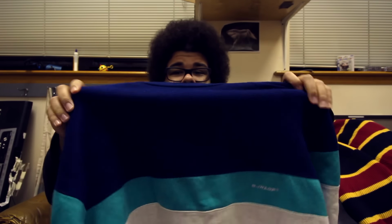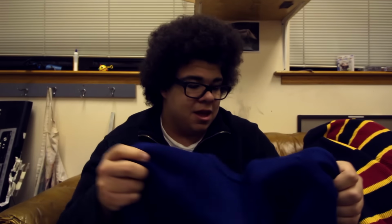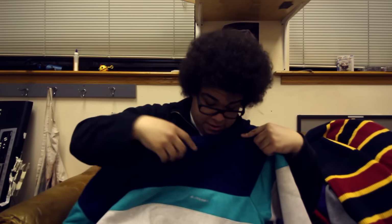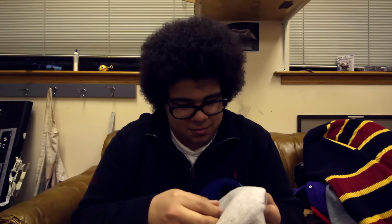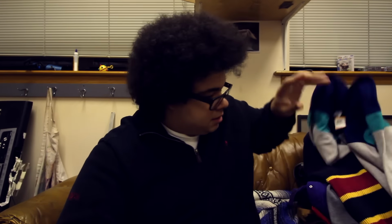The next one was this crazy Dunlap sweater. I think I explained it earlier. Dunlap is like a tennis brand. They make tennis balls and stuff like that, but this sweater is just vicious. Look at this blocking. It's insane. You got the blue, you got the teal, and you got the white. This one needs a wash too, because it's got some of that cotton kind of coming off it. This is a 3XL, so it should fit me pretty good. It might be a little big, but we're going to rock it and shock it, obviously, because that's what we do.